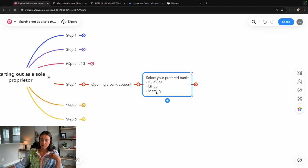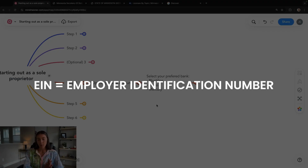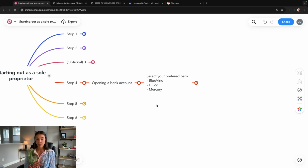Mercury is my favorite. Unfortunately, you do need an EIN to open a business account with Mercury, and an EIN is an employer identification number. It is required for partnerships, LLCs, corporations, but it's not required for sole proprietorships. And as we discussed a few videos ago, I am all for making our lives easier. So if you don't need an EIN, you don't need to spend the time filing for an EIN.